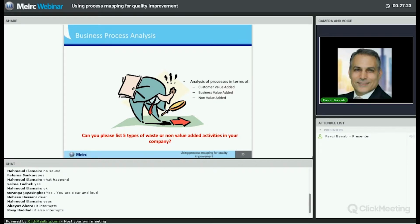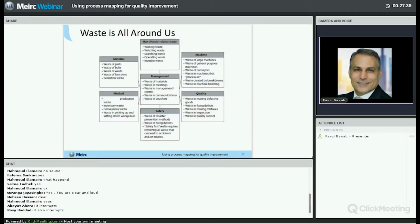So if you start this exercise with a process map in front of you, that would be very useful, because we can identify the different types of non-value-added activities. Here is an example. We call it waste. So if you look at material, machine, quality, safety, management, some people challenge waste in meetings. And I'm sure many companies have a number of meetings where they have to challenge, why do we have so many meetings? Why do we invite so many people to the meetings? And again, waste in transactions can be identified through processes.